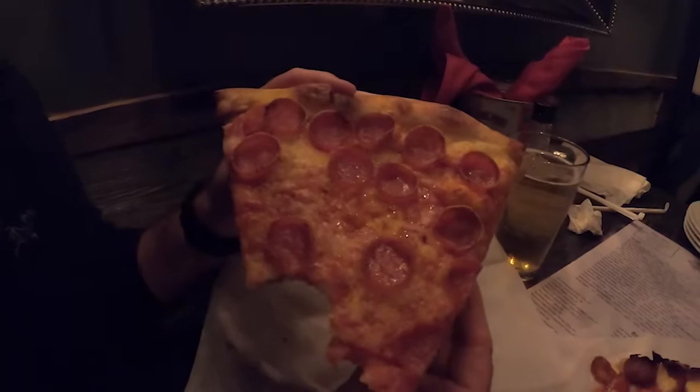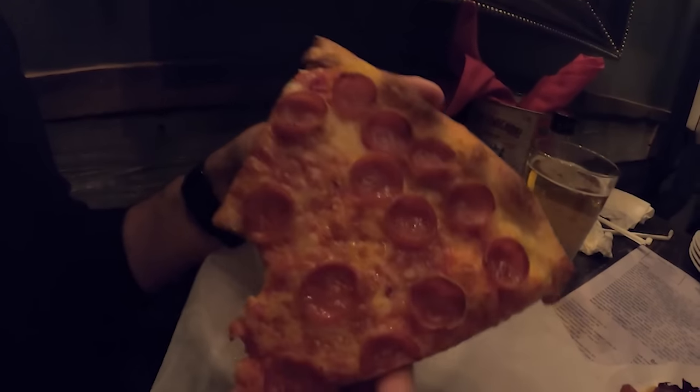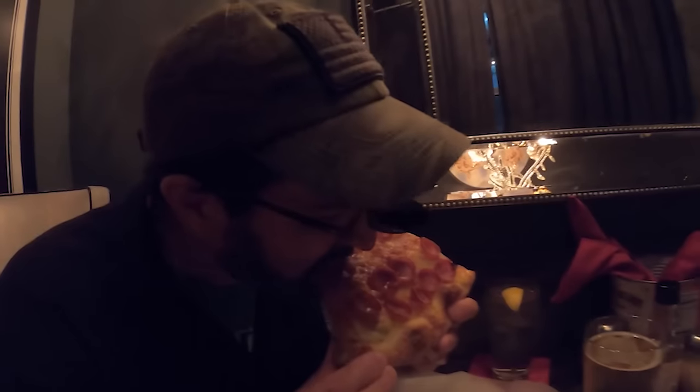And of course, with the pizza, you gotta have that beer. And they got some great local beers here too. Oh yeah, here we go. That's really good, a nice thin slice, crispy. I like how it's not too greasy. Sometimes you get pepperoni and everything's soft, you gotta bring napkins and sop it all up.